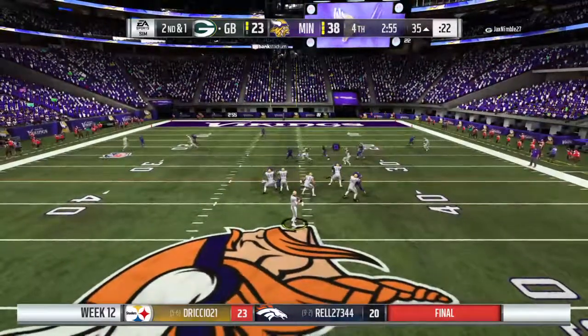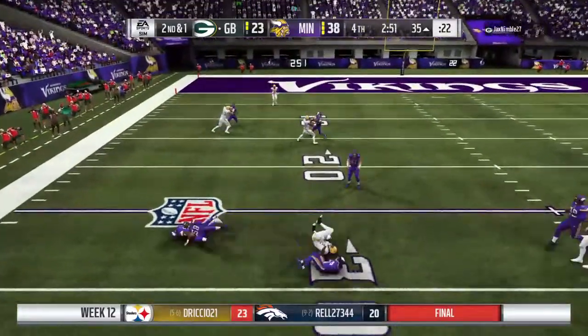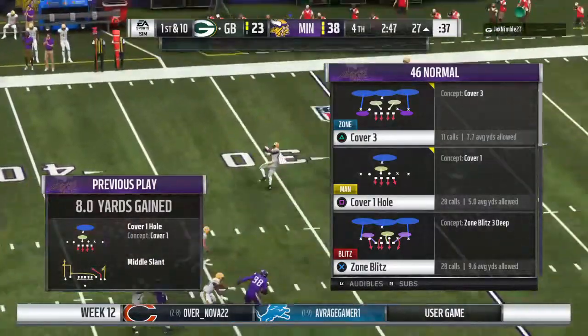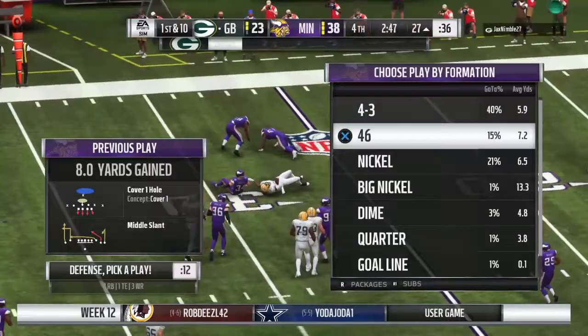Working out of the gun. Here's Kaiser. And he's got the hook up to Moore. And he'll be brought down at the 27-yard line. And they just keep marching right along. First down on a pickup of 8 there.